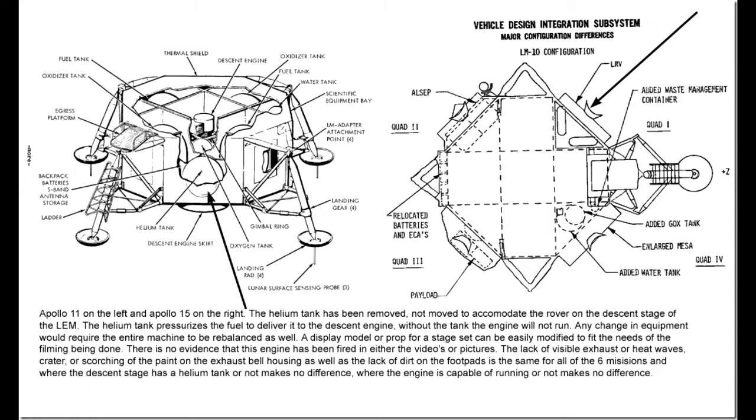A display model or prop for a stage set can easily be modified to fit the needs of the filming being done. Further, there is no evidence that the engine has been fired in any of the videos or pictures. The lack of visible exhaust or heat waves, crater, or scorching the paint on the exhaust bell housing, as well as the lack of moon dirt on the footpads, is the same for all 6 of the missions. And whether the descent stage has a helium tank or not makes no difference. Whether the engine is capable of running or not makes no difference.